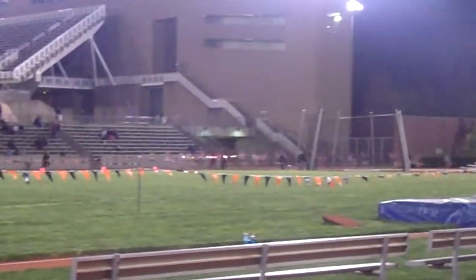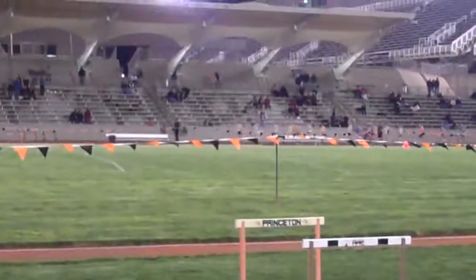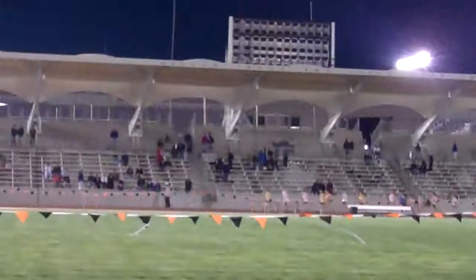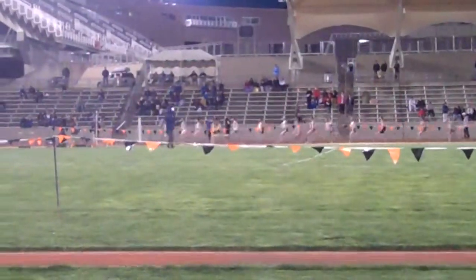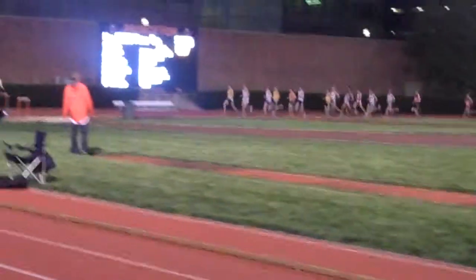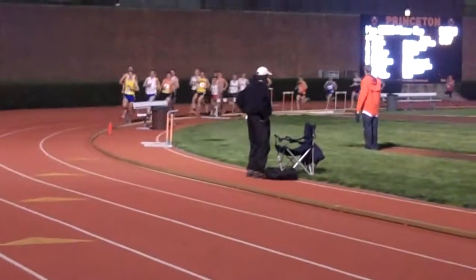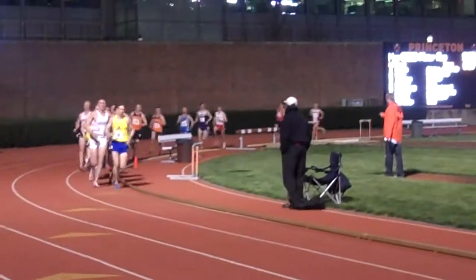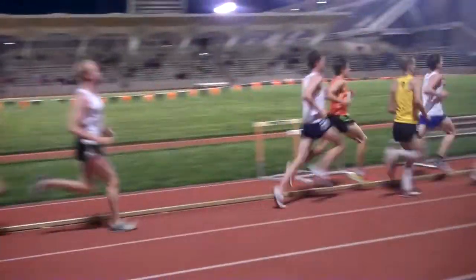Wow, the race has really started to string out in this lap. Got a couple guys falling off the pace already. Oh yeah, it looks like the rabbit's also gone. So that was a 68.6. Coming up to 2K. So we got BAA leading, Colgate, and then some unmarked jerseys. We got Iona, Bryn Mawr, Dartmouth, Iona.